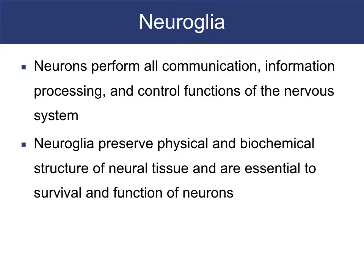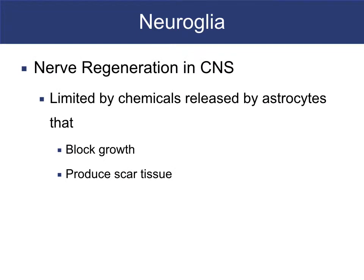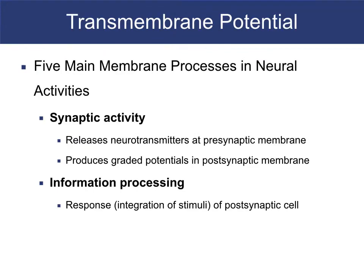So anyway, I think I've said this. Remember that the neurons do all the thinking and do all the brain stuff. The neuroglia simply support them. This is that business I was just talking to you about, Wallerian degeneration. If you cut your nerve, everything distal to that point dies. The reason that we don't grow back brain cells in our brain and don't make all these reconnections is because scar tissue is formed, and when the scar tissue reforms, the reconnections can't occur very well.